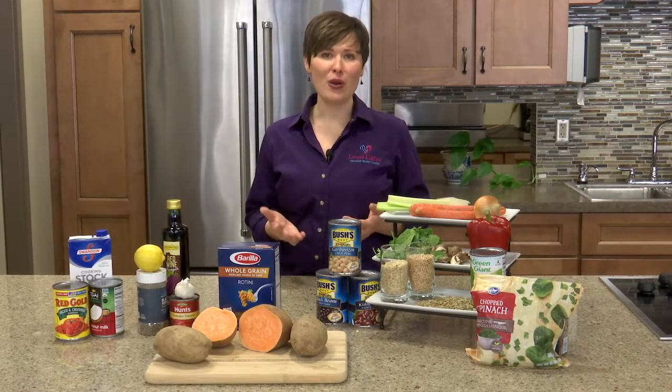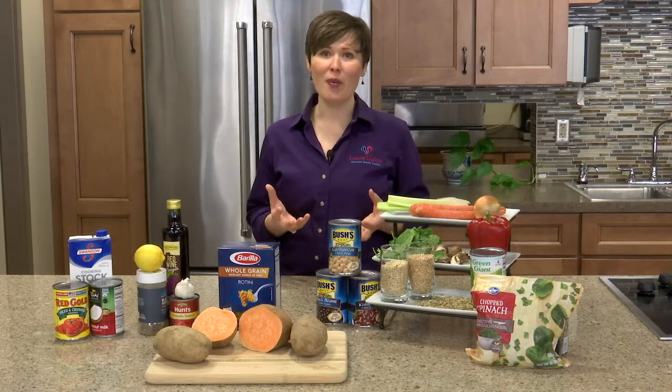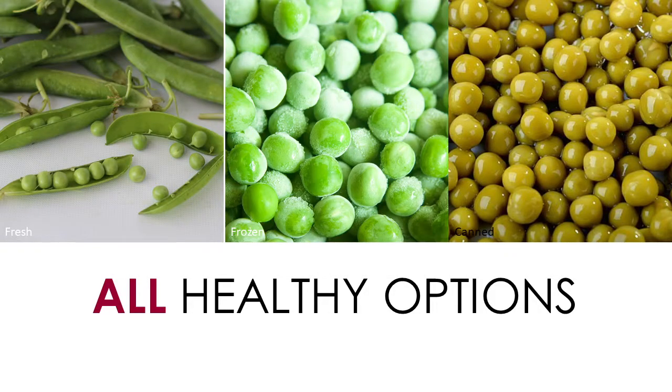Canned foods or frozen veggies are also a great option because you can simply toss them in. Add a pop of color from some frozen peas or canned corn at the end of your cooking.